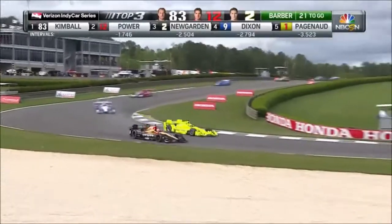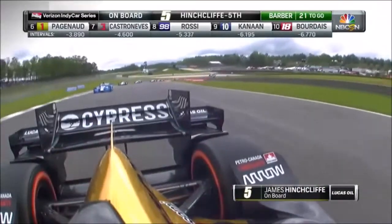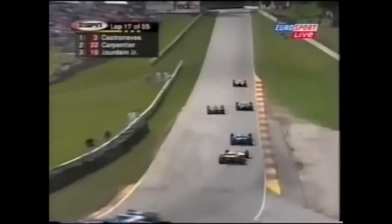He'll come back for some more. Hinchcliffe on the outside. Hinchcliffe's gone too wide. Loses one spot there as Elio Castro-Neves make it two as Alexander. All sorts of battling for position there farther down the field, and once again that's Jourdain trying to make a move and getting past apparently Carponche, I should say, but Carponche fights back on the inside as Christian Fittipaldi makes the move on Kenny Breck for fourth. Nice outbraking maneuver coming into 5. That's where you're going to see a lot of overtaking.